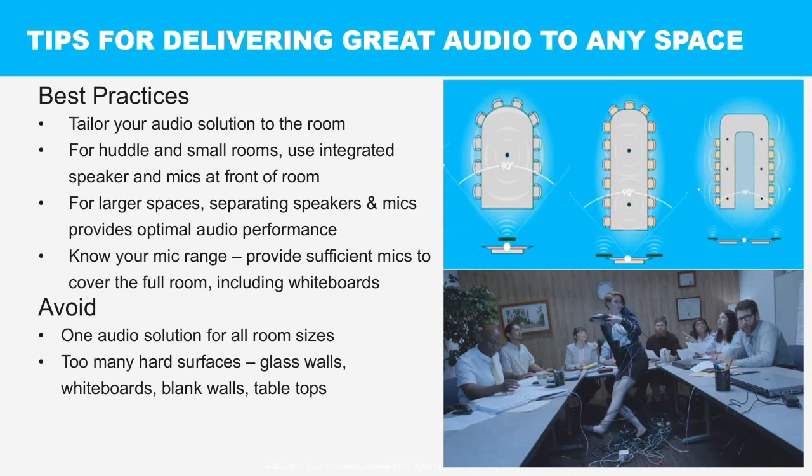For large spaces, now moving from huddle rooms to large rooms like lecture halls or a corporate learning center, separating the mics from the speakers allows you to turn the speaker volume up higher without having reverb. So if you can get your mics farther from your speakers so that you can crank the volume so the people in the back of the room will still be able to hear, but the people on the far end of the call won't be getting reverb from your speakers and mics being too close. So again, if you're in a large room, put those mics farther from your speakers.